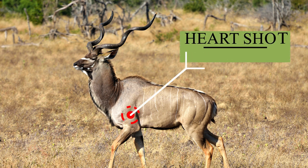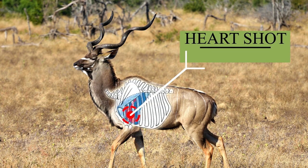The heart-lung shot is the most preferred shot by most professional hunters. The target point is approximately one-third vertically from the base of the body. This placement not only enhances the chances of a successful takedown but also ensures an ethical approach to hunting.